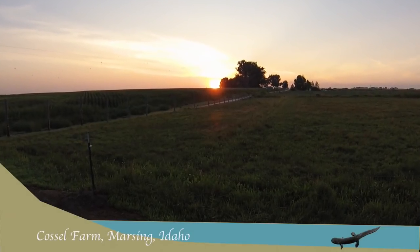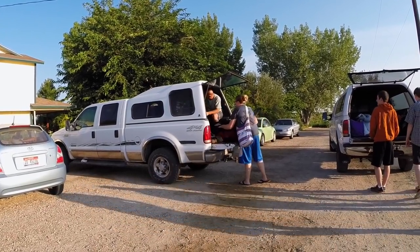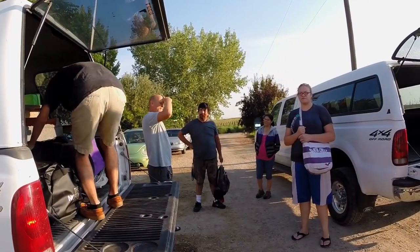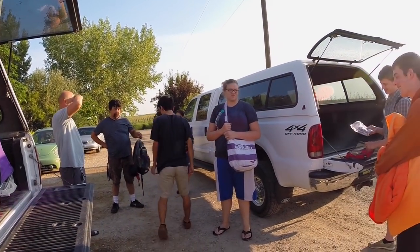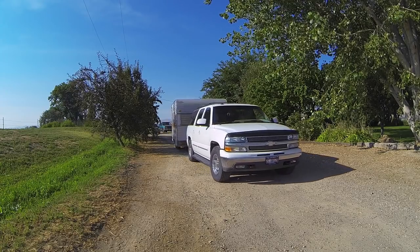The day dawns for the start of our adventure. We load up all the gear we'll need for a week of camping and exploring. I sure hope we have enough room for all that gear. Finally, it's time to head off down the road. Weir Creek, here we come!